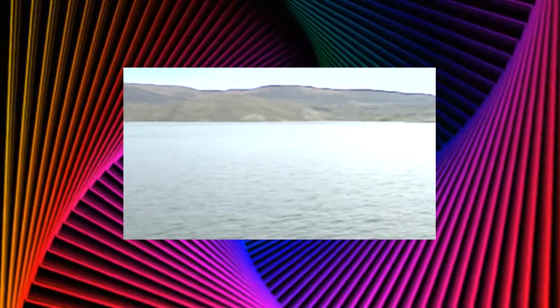Imagine if you had all this water falling from here down to there, over 100 meters. You could generate 6.5 billion kilowatts of electricity. That's a lot of watts.